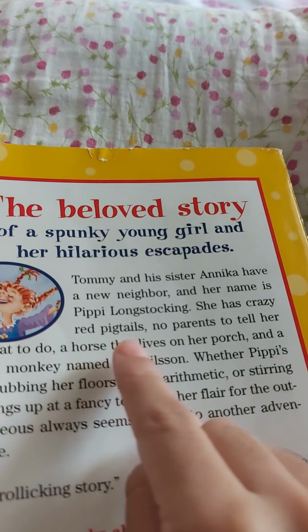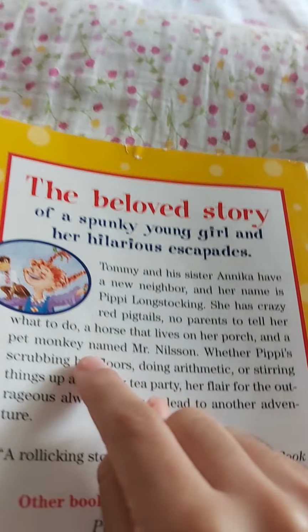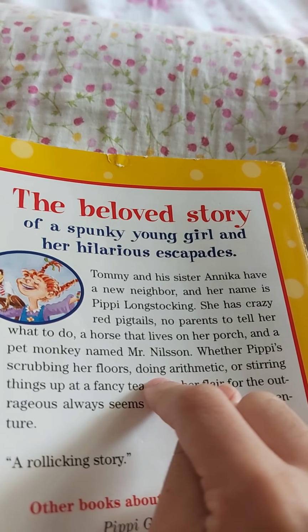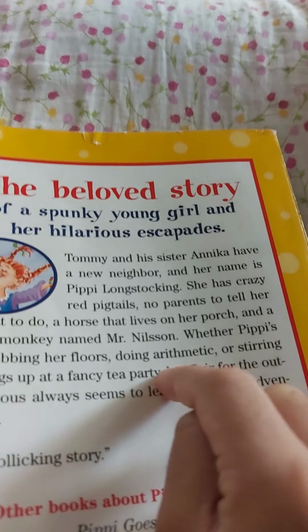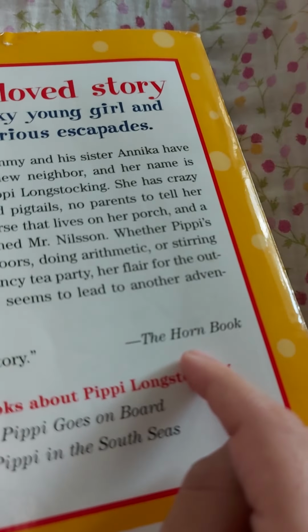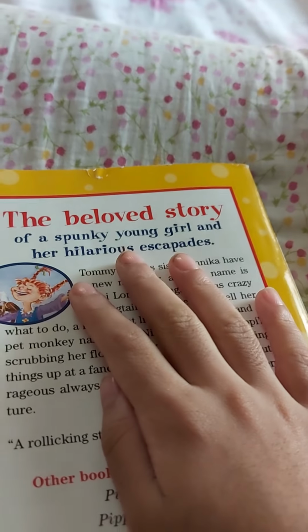She has crazy red pigtails, no parents to tell her what to do, a horse that lives on her porch, and a pet monkey named Mr. Nilsson. Whether Pippi is scrubbing her floors, doing arithmetic, or stirring things up at a fancy tea party, her flair for the outrageous always seems to lead to another adventure. The Horn Book. Thank you, the Horn Book, for sending this book to me.